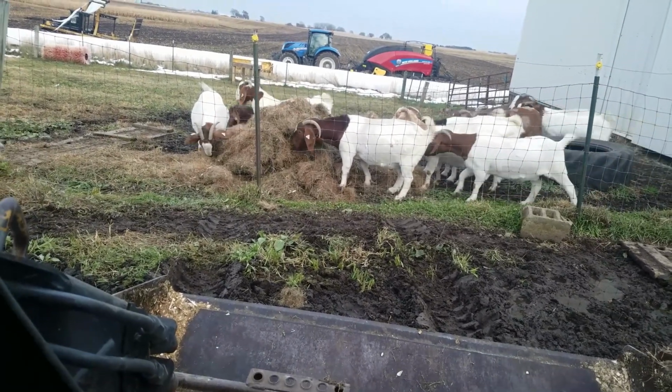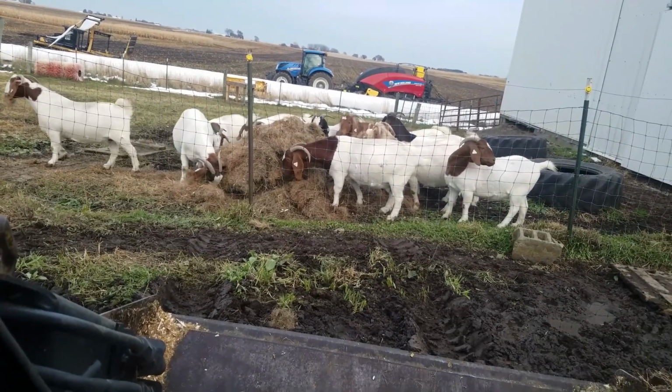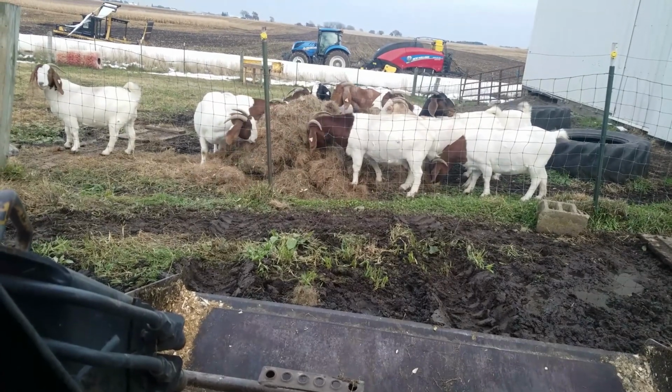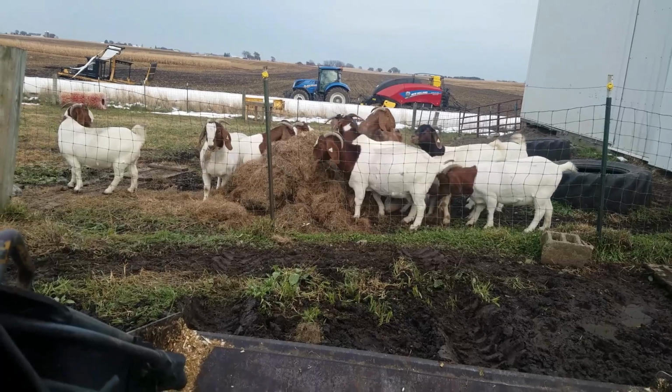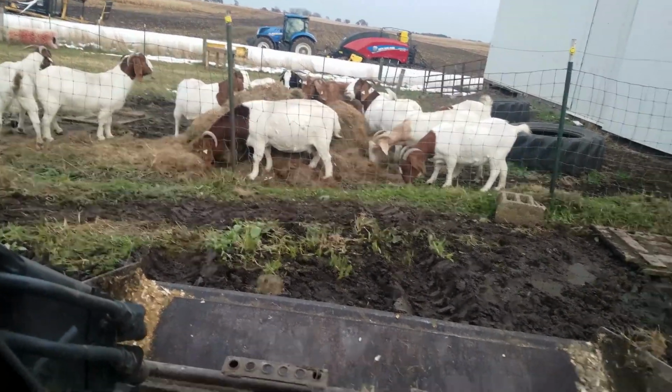So I just dumped a scoop of hay over in the back here. I tend to do that usually every year, just dump it outside and let them eat most of it, and whatever they don't want will just lay there. It ain't a big deal.